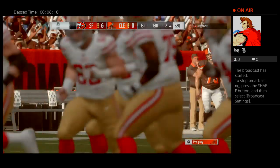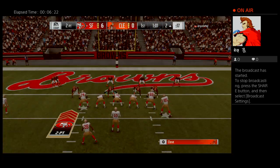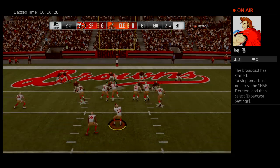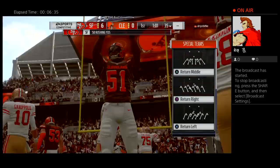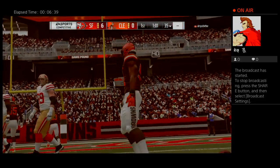And now this is right in Kyle Shanahan's wheelhouse. He'll go for 2 here. They're going to keep it on the ground, and he is not going to make it. They stop him up short, and this will remain a 6-0 ball game.